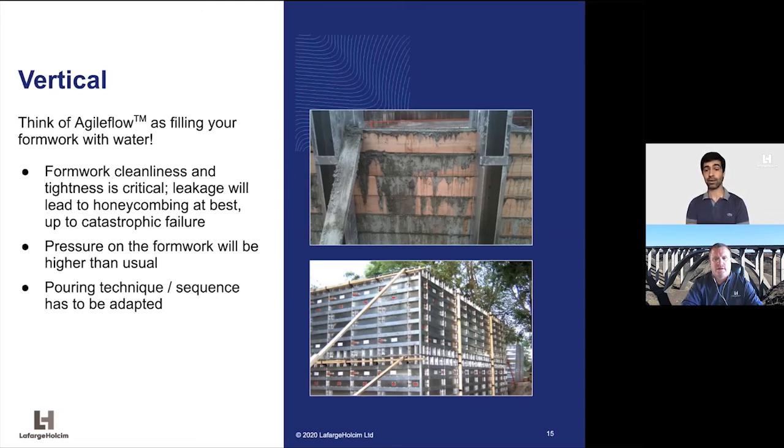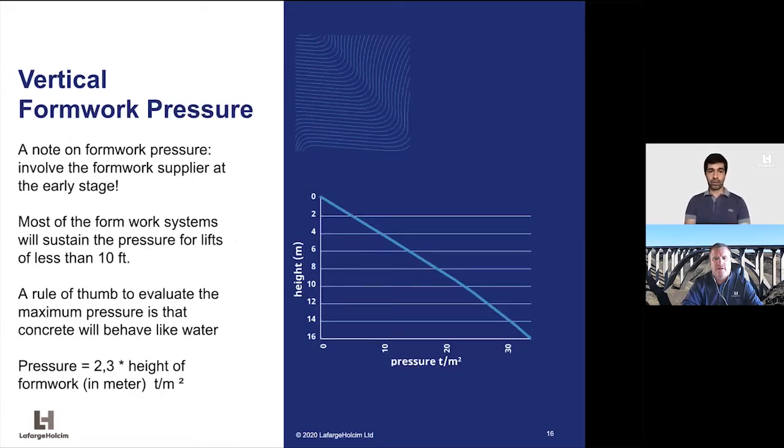The second one is again related to its nature. It's fluid, so you might have to adjust the pouring sequence. We'll see that a little bit later. And you're filling it with water, so the pressure that you apply on the bottom of your formwork will be higher than with a conventional slump concrete. So let's dive a little bit more into pressure.